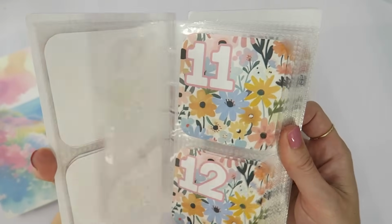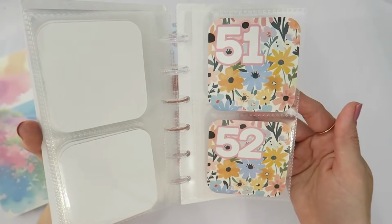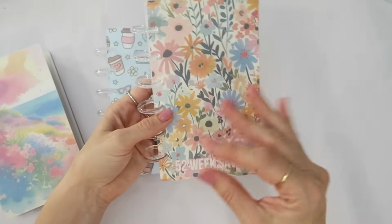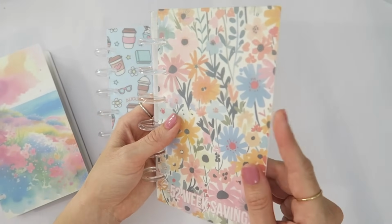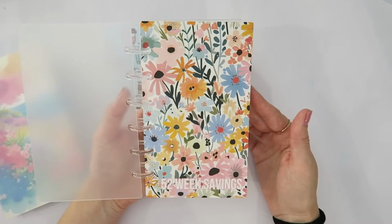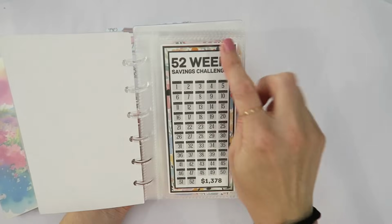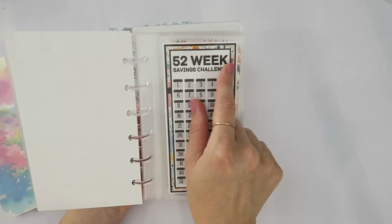So I think I'm gonna actually use this for winter savings, but if you like this, let me know. If you like having a more general theme that you can use for anything, let me know. Or I guess if it sells well, then I'll create more like this, where it's just a pattern and not more themed. It does come with 1 tracker for a 52-week savings challenge.